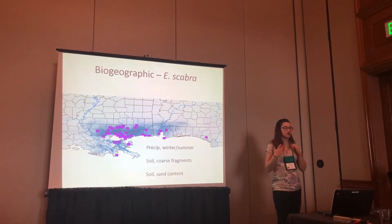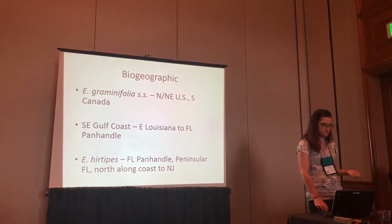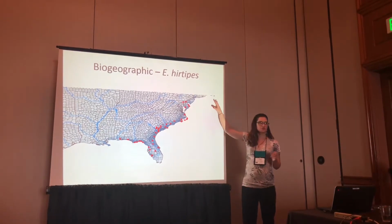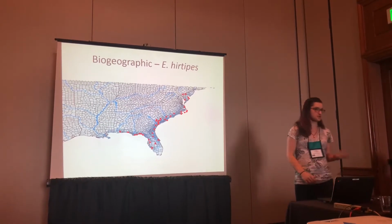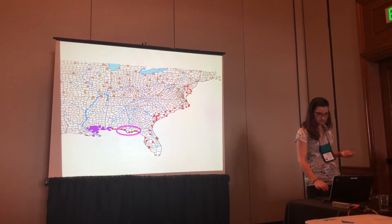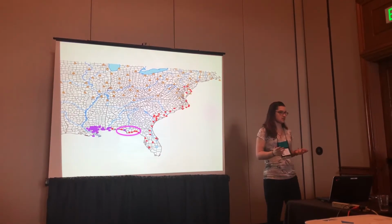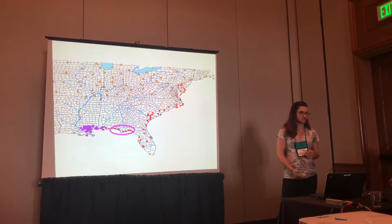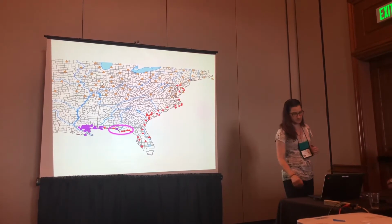It relies on having quite a lot of coarse fragments in its soil, in contrast to the much more broadly distributed Euthamia hirtipes on the Atlantic coast, which goes from essentially New York and Delaware down to, again, about the Apalachicola, which serves as a natural biological barrier for a lot of species in that region. You can see here this little magenta ellipse is where these two species can hybridize a bit, where they co-occur, which is a phenomenon you see in one of their Euthamia species that occurs up near the Great Lakes.